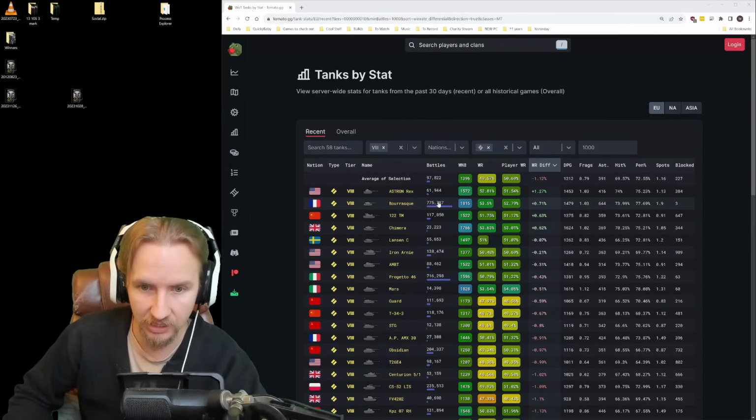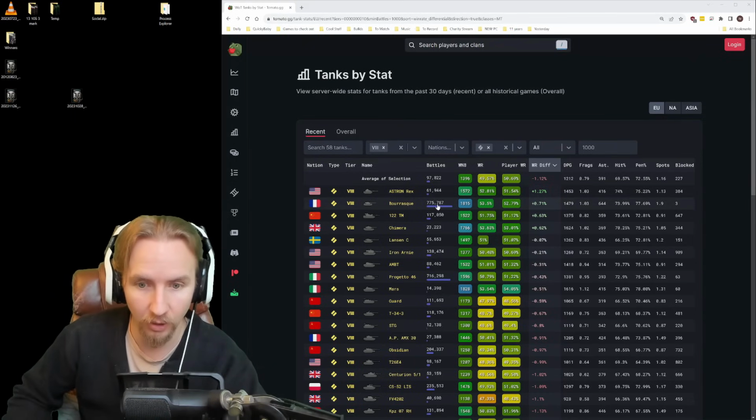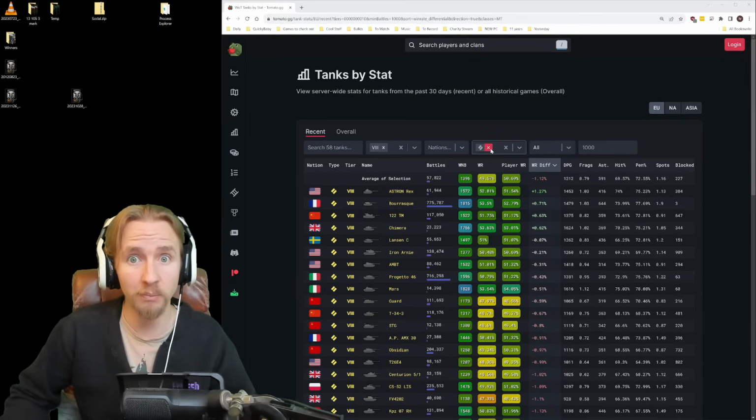It baffles me when I look and I see that the Astro Rex is played less than 1/10 of what the Borask or the Progetto is played. Why more people don't jump on the Astro Rex is kind of beyond me. Alright, that was the best medium tank.